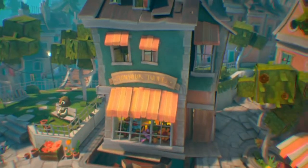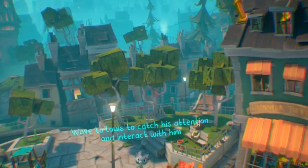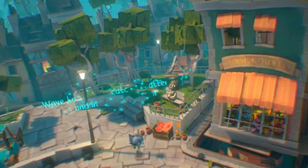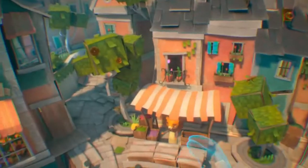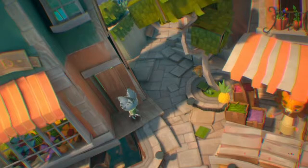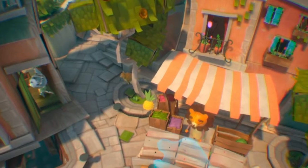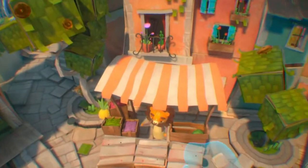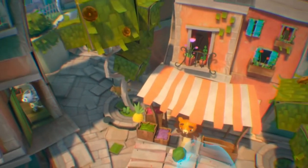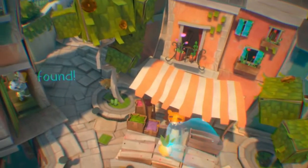All right, let's go see Monsieur Tulip. Wave to Louis to catch his attention and interact with him. Let's do this. Bye, tomatoes. Oh, good. Monsieur Tulip's shop is open. Delicious tomatoes, they're so good for you. Buy them, please. Want to get rid of them? Why was I born to a family of vegetable traders? Why do I lack the courage to try some other profession? Why? Such a coward.